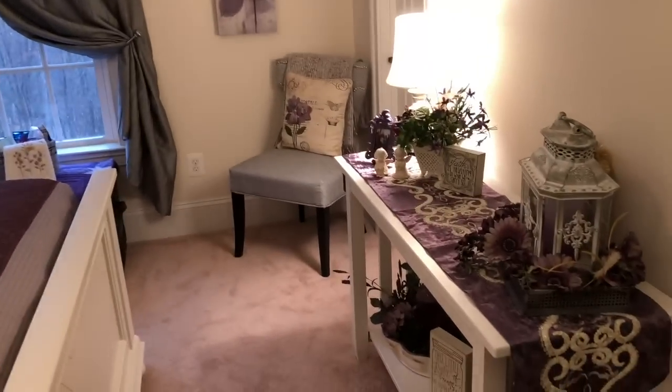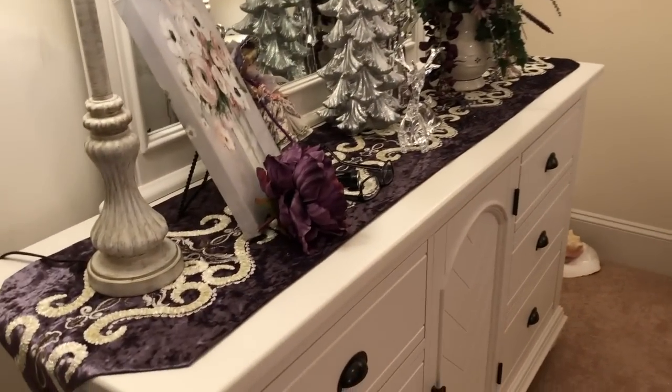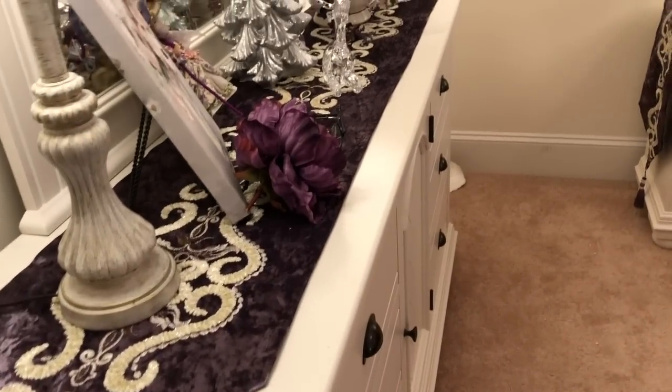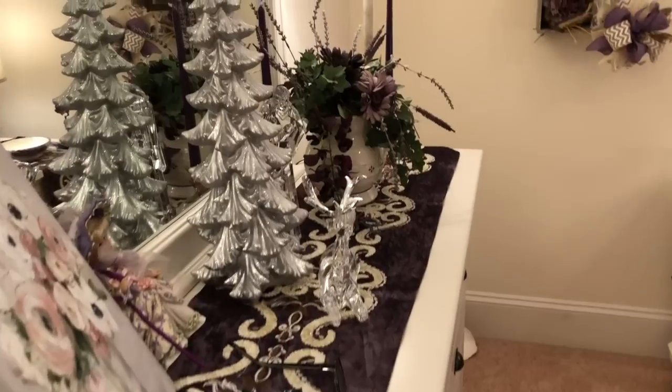And I've got 1, 2, 3, 4 of them. So you do the math. That was my contribution to this new look in this room. That was $80 out of my little paycheck that I contributed to this room.